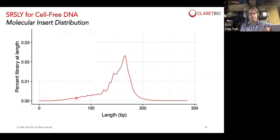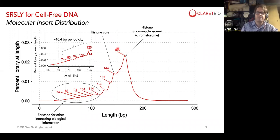If you look at an insert length profile of cell-free DNA, this is what it looks like when it's extracted somewhat properly. There may be a second peak here that's a dinucleosome, but far and away it has a huge peak right here at about 165 base pairs, and this is a histone with the linkers attached, actually. This is because once a cell dies and opens up, there are DNases that attack the DNA and basically degrade it, but DNA that's wrapped around a nucleosome is more protected than DNA that is naked. So that is why you get this huge peak here.